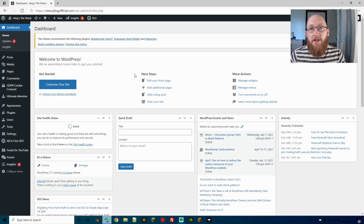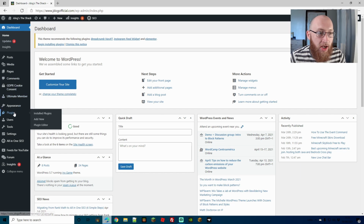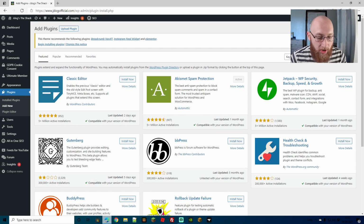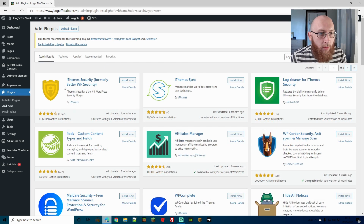So for number 7, it's going to be iThemes Security. I'm just going to show you a couple of features here that will secure your site quite well. If we just head over to plugins, if you haven't installed it before, we can go to add new, and then we'll search for iThemes. And you can see over here we've got iThemes Security, formerly better known as WP Security. Now we're just going to go ahead and click install, and then we're going to activate it once it's all installed. So let's go ahead and activate it.